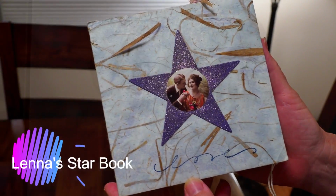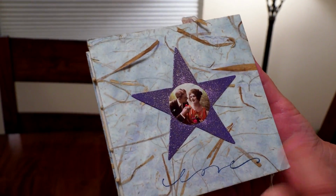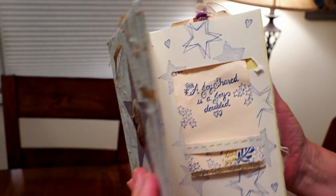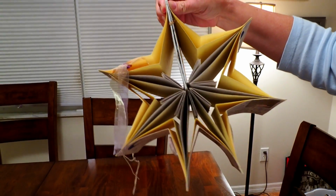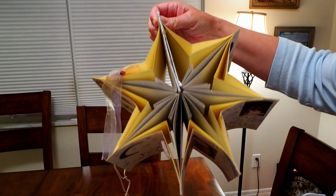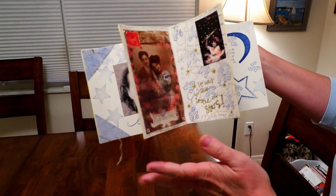Beautiful work. Thank you. This is called a star book, and that's why I put a star on the front of it. I used to teach students how to make this. It's a bound book, and the tricky part about it is when you open it up, and you can even have ribbons to tie it together, it makes a star. It's made of layers of pages, signatures they call them, and this was a book about Stephen and me.